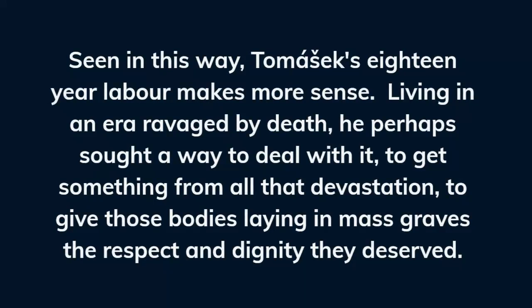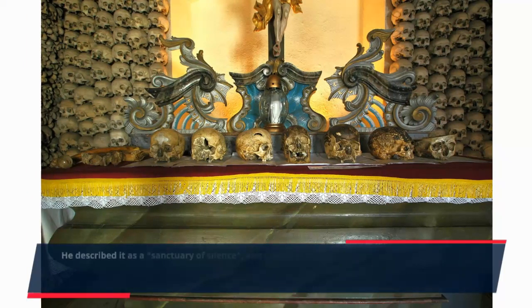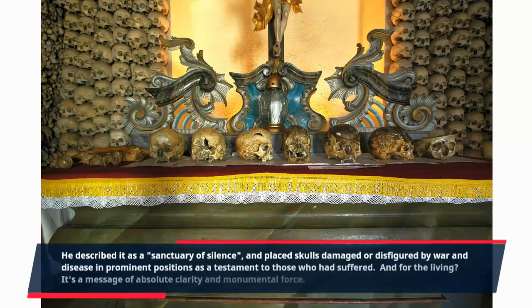Seen in this way, Tomášek's 18-year labor makes more sense. Living in an era ravaged by death, he perhaps sought a way to deal with it, to get something from all that devastation, to give those bodies laying in mass graves the respect and dignity they deserved. He described it as a sanctuary of silence, and placed skulls damaged or disfigured by war and disease in prominent positions as a testament to those who had suffered. And for the living, it's a message of absolute clarity and monumental force.